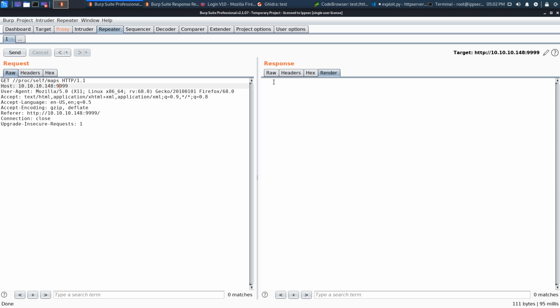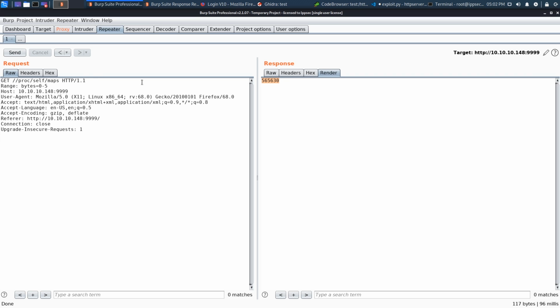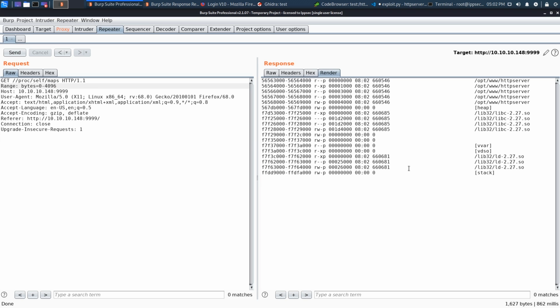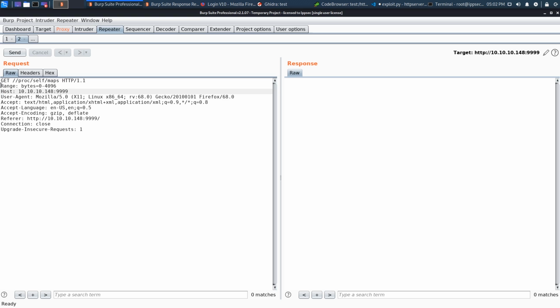So if we do proc self maps and say range bytes equals 0-5, we get the first 5 bytes. If we do 0 to 1024, we get the first 1024 bytes. So let's try 4096. I just want to see if we can get the whole file. We get this. So for some reason, the system just doesn't know how long this file is because it's dynamic. Since it doesn't have an end, it never outputs if we don't have that range. So again, take the range off.